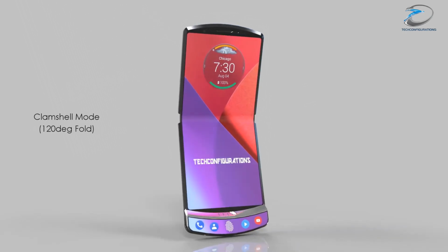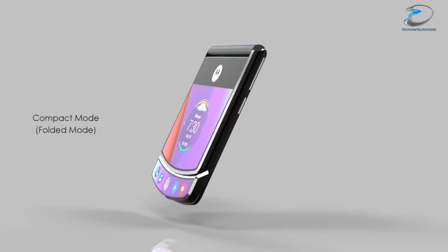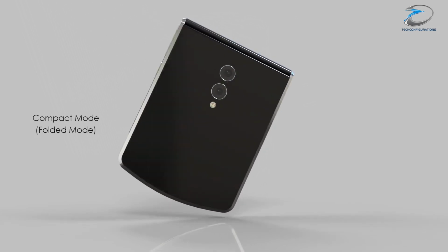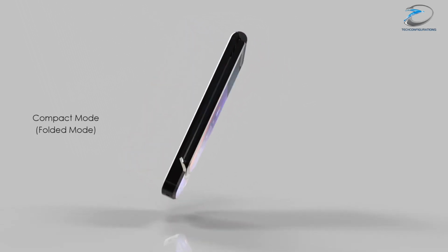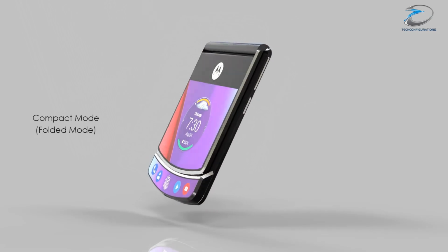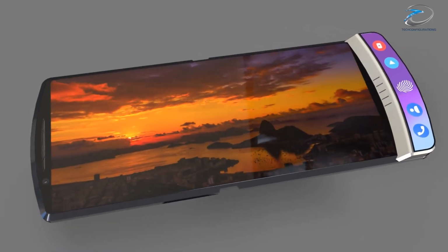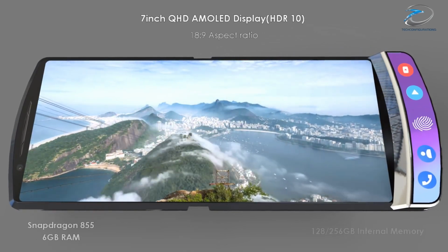But the big thing about this phone is the design, it being able to flip open and give you that classic Motorola Razr looking design. So this is a very much anticipated phone. I'm really excited for it. There are rumors that this is going to come out later in the year, sometime in October. So hopefully we see it before next year, and I'm just really excited for this phone. It's going to be awesome. We don't know a whole bunch about it, but it's shaping up to look like an awesome phone.